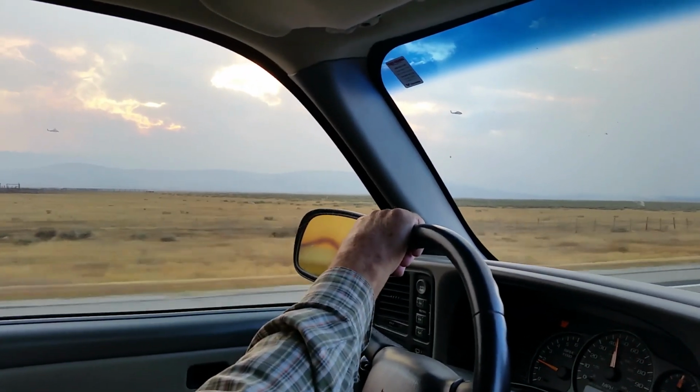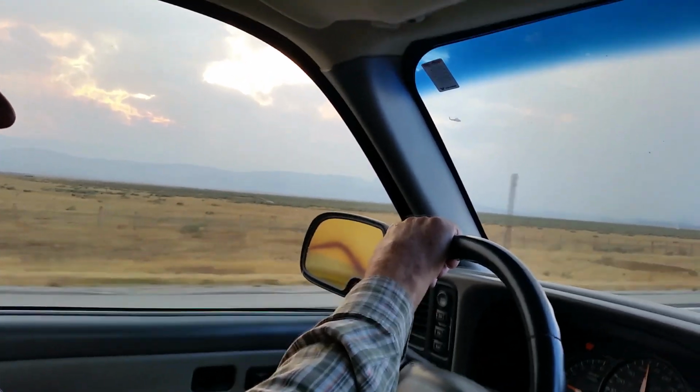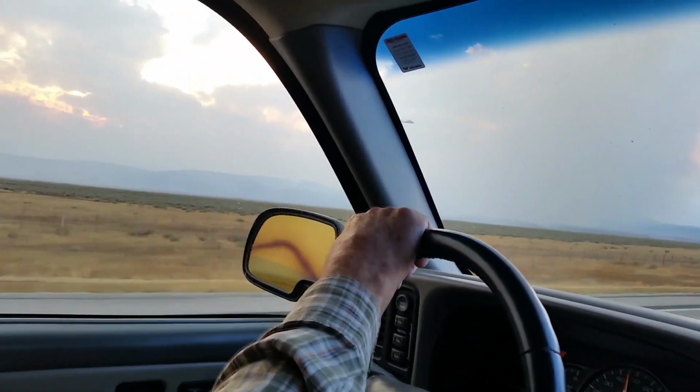We're getting a police escort through an active fire zone. They're trying to keep this fire from coming over here and jumping the highway.